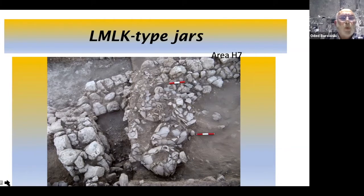And one of the important things that came out of the work in Lachish is the identification of the stratum, the level that was destroyed by Sennacherib. And we refer to it as stratum 3. And the material from stratum 3 is the one that serves as the standard for identifying materials from other destructions in the land of Judah. So what you see here are remains of mostly storage jars, and they are known as the LMLK-type jars.